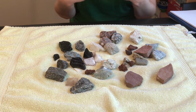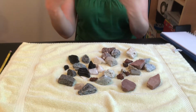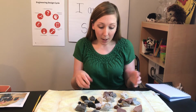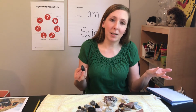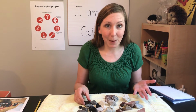And sort means I'm just going to look at a property, something about the rock that describes it, and I'm going to put them in groups based on that property. So I could sort by color, I could sort by bumpy or smooth, but what I'm going to do, because I really like these shiny rocks, I'm going to sort by shiny or dull. And dull just means the opposite of shiny. It just means it's not shiny. So let's sort these rocks by shiny and dull.